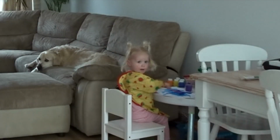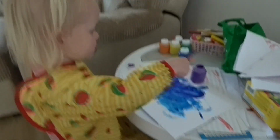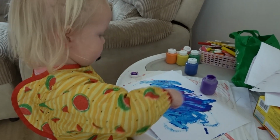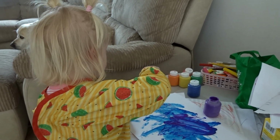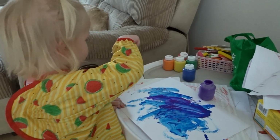What are you doing, Callie? Purple, are you painting in your little apron? Say hi, YouTube. Hi, YouTube. Say, I'm painting. What colours? Purple. Purple.